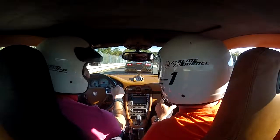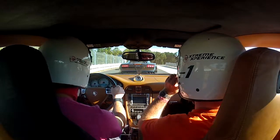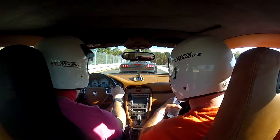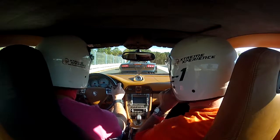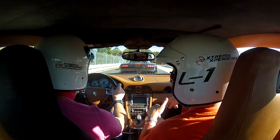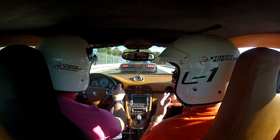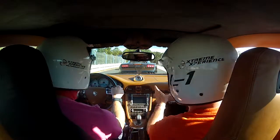It's important that we go from the edge to the edge. We're going to go from the edge of the track to the edge of the track. Have you been on this track before? Yep, but quite a while ago. I've been 6 months ago and a year ago. Okay. Well, I'm going to remind you where all those apex corners are, the apex markers.